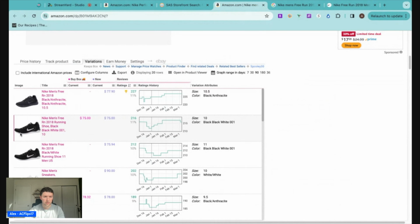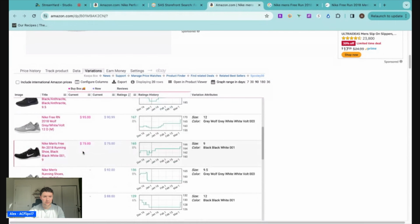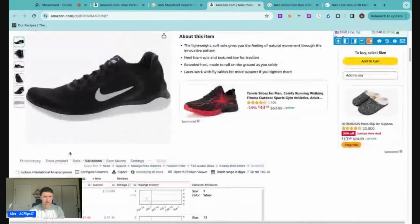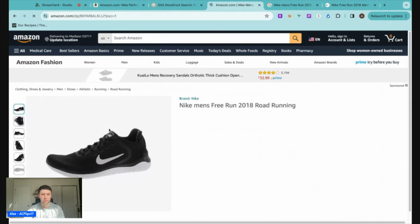So it's the black with the white rim around the bottom. $75, probably not enough for us. 75, let's keep scrolling. 75, black, size 12. Okay, size 12 looks reasonable. If 88 is the actual price, then we might actually have something to look at there, and that might have to be the one we look at. So let's click on that, size 12.